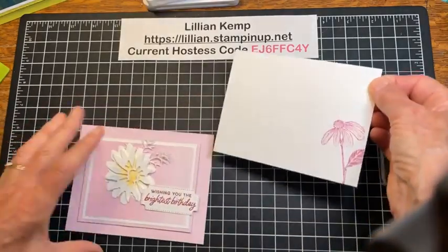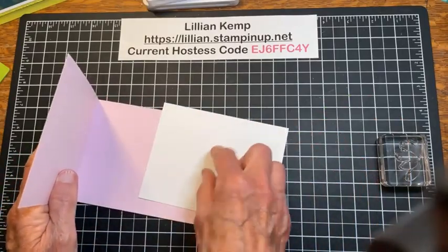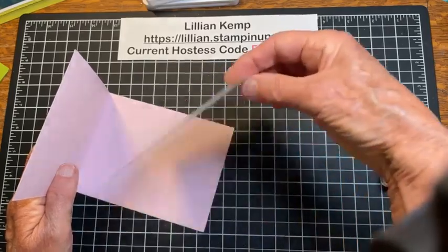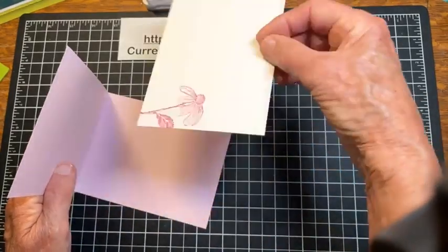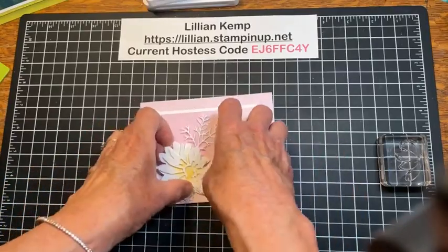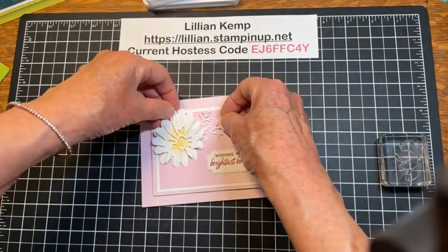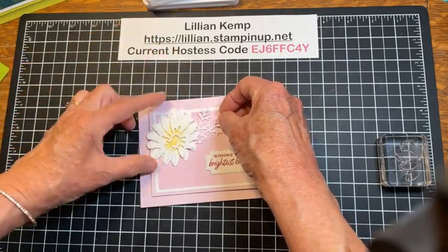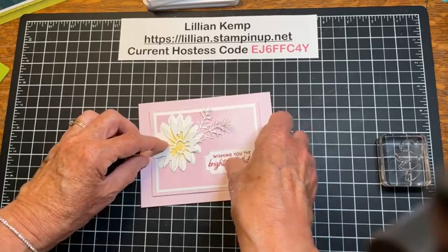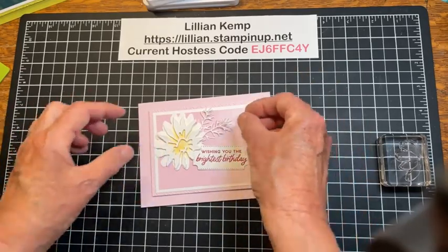So we've got that. That will go inside. I'm not going to glue it in because I want to be able to stamp. And this way, if I mess up with my stamping, I can always flip it. Well, I guess I can't flip this one over. I've got a big smudge in there. So let's take a look at this. I want this to be sort of like that. I'm just copying Karen, so nothing original here. And this to be tucked in like that. I think that's how I want to go.